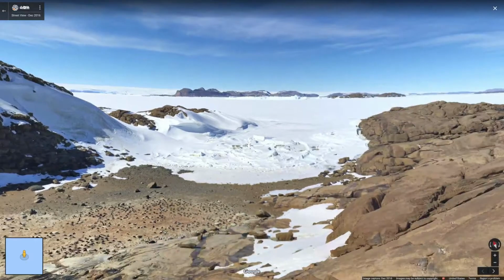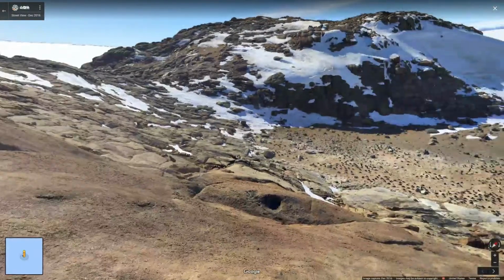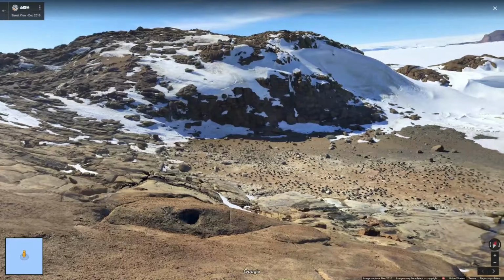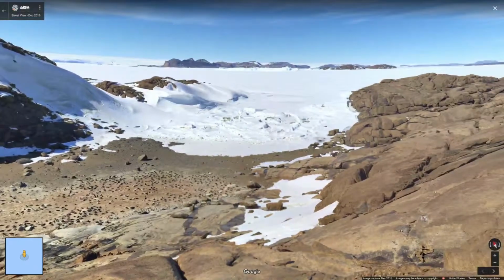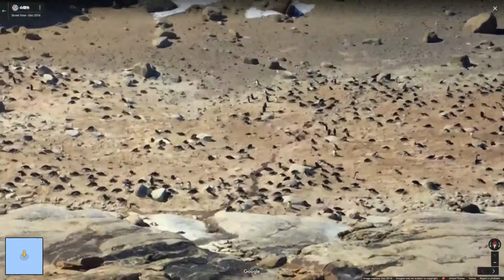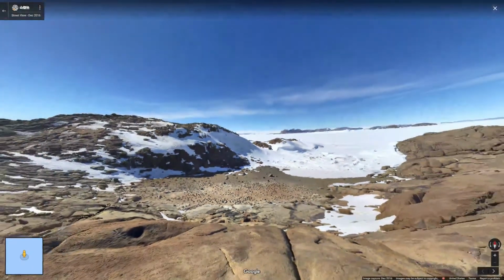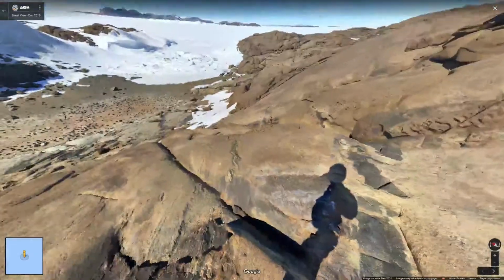And the last thing that I wanted to say about this image is the location of these penguins is just brilliant. They're over here incredibly inland, and they're in this valley away from the ocean.